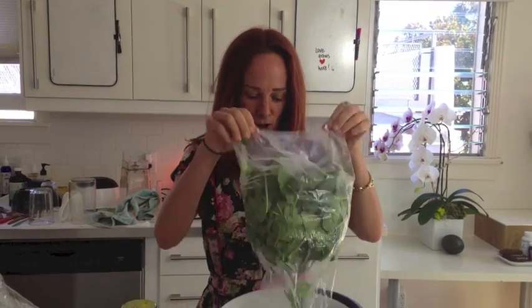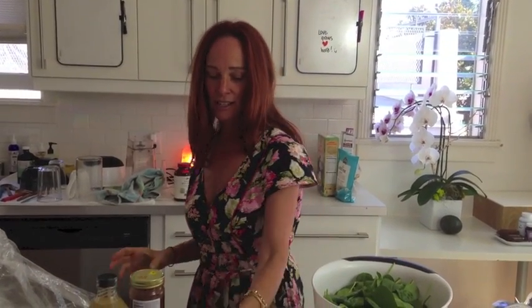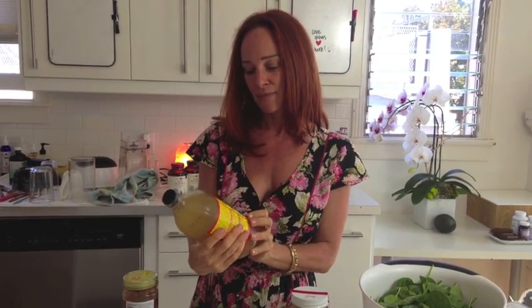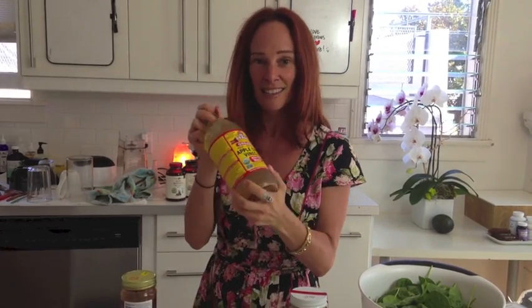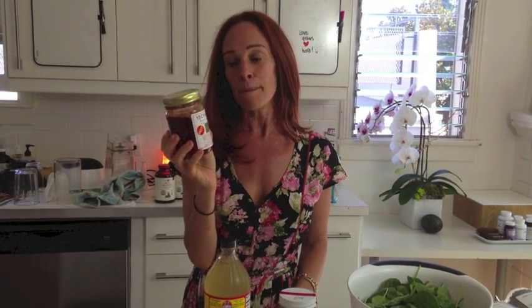Take a bag of spinach, dump it in a bowl. Take tahini, fresh raw tahini, lots of calcium, really good for our bones, protein, and it's a healthy fat. Take apple cider vinegar for a little zest, and regular vinegar is too acidic, and this is not acidic for our bodies. And then I got this amazing honey, Pacifica habanero honey. If you can't find this brand, the habanero, you can make your own.